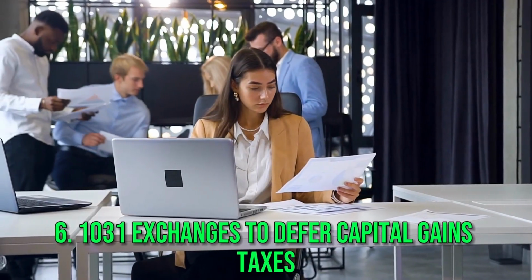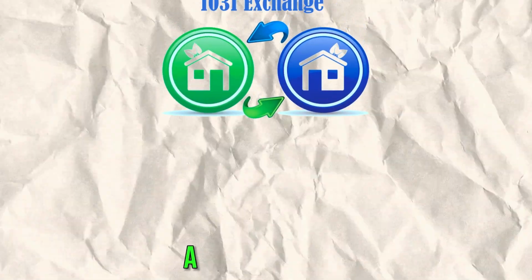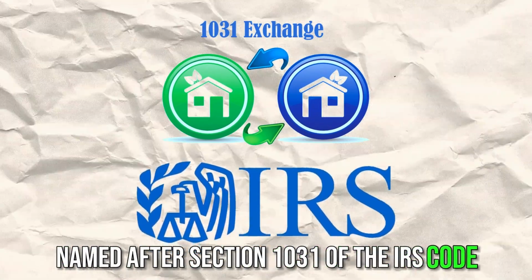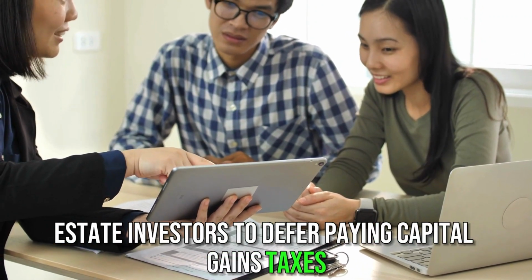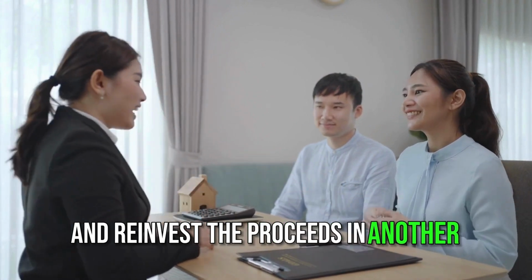6. 1031 exchanges to defer capital gains taxes. A 1031 exchange, named after Section 1031 of the IRS Code, allows real estate investors to defer paying capital gains taxes when they sell an investment property and reinvest the proceeds in another property.